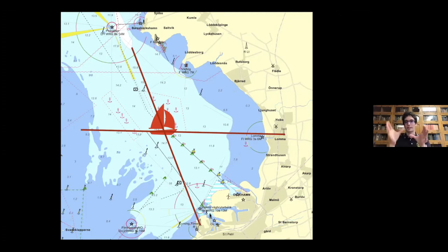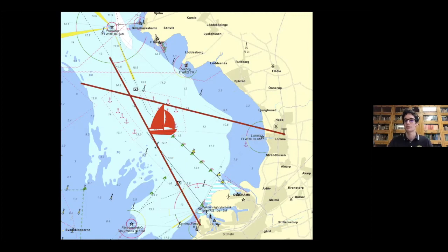You're not perfect in the way you're measuring your angles and so on. You end up with a picture that usually looks more something like this, where your two lines intersect, but they actually do not intersect at all where your boat is. And that's why you take a third piece of evidence. You take a third line from the nuclear power plant, for example, and you don't know exactly where you are, but you know that your boat is within this triangle of uncertainty.